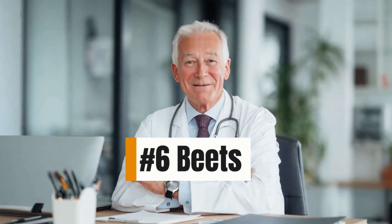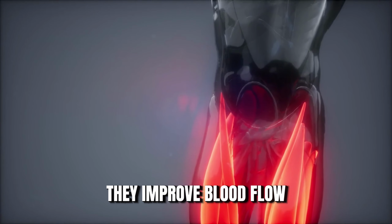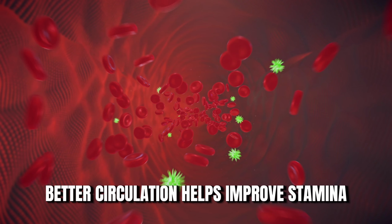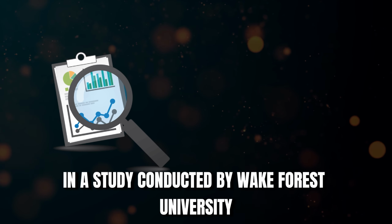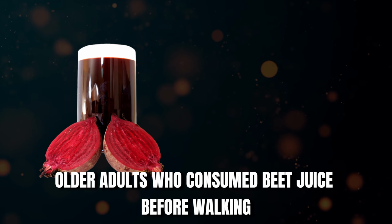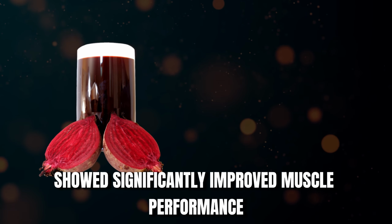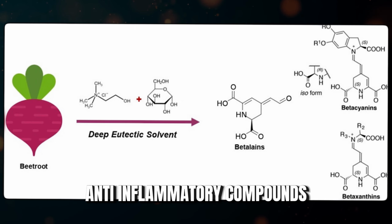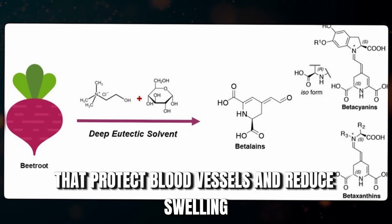Number 6. Beets. Beets are another nitrate-rich food. They improve blood flow and oxygen delivery to your leg muscles. Better circulation helps improve stamina, strength, and reduces fatigue. In a study conducted by Wake Forest University, older adults who consumed beet juice before walking showed significantly improved muscle performance and endurance. Beets also contain betalains, anti-inflammatory compounds that protect blood vessels and reduce swelling.